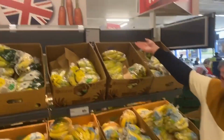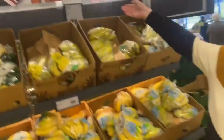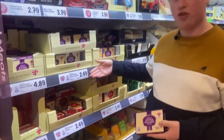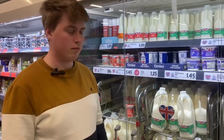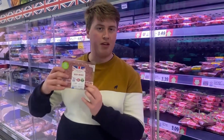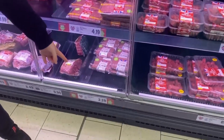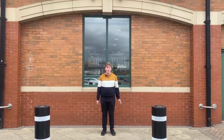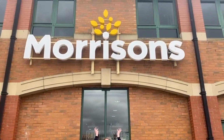Our next stop is Lidl. Bananas are 78p, if you can see it. Bread loaf is 45p. Cheese, £2.49. Milk, £1.45. Beef mince, £2.29. Penne pasta, 41p.